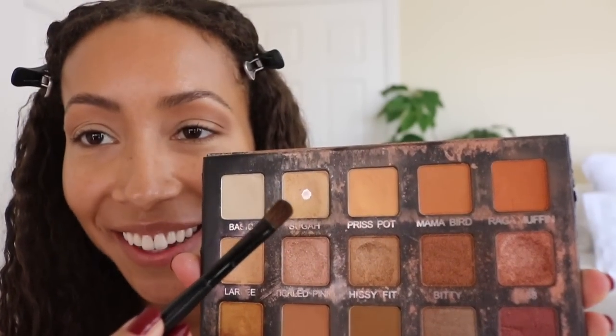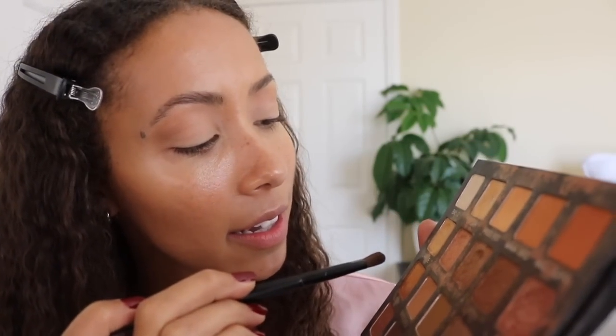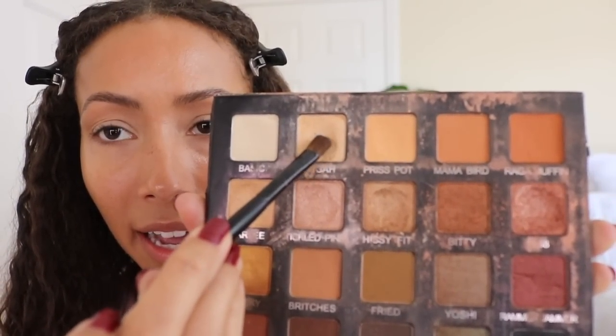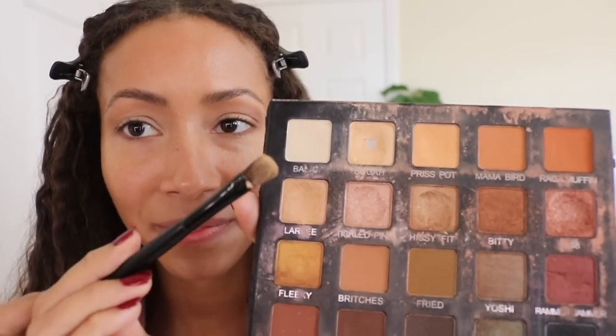Okay, I'm going to take this brush now. It's a tiny little brush. And now I'm gonna go in, what am I gonna use today? Okay, you can tell that I use this one the most. I'm gonna be using Sugar and Larly. So right here and right here. I always like to mix them like that.